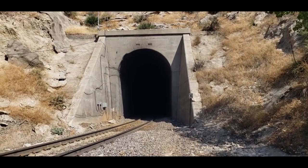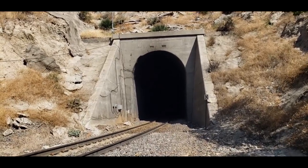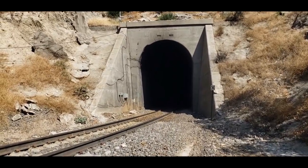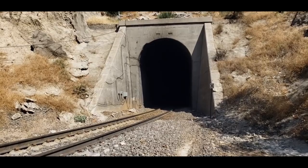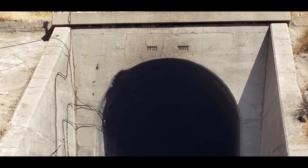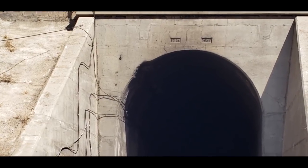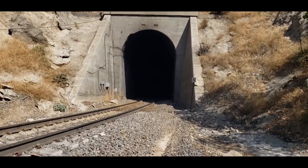All right, we have moved up a little ways here to the west portal of Tunnel number 5. Tunnel number 5 is by far the longest tunnel on the mountain. It's 1,175 feet long, and as at Tunnel 3, you can see the two dates, the original build date of 1876 and the rebuild date of 1952. Tunnel 5 was also heavily damaged in the 1952 earthquake.